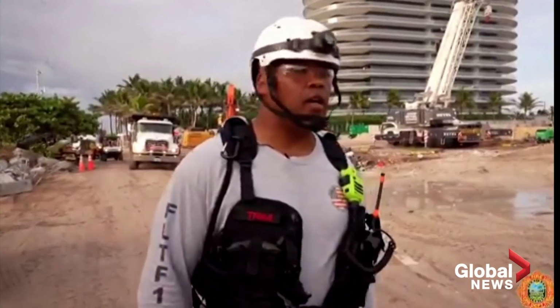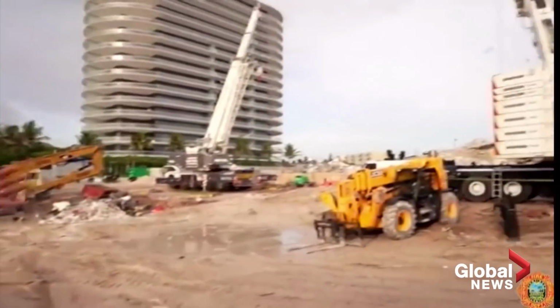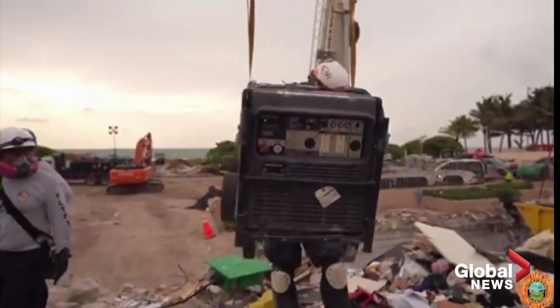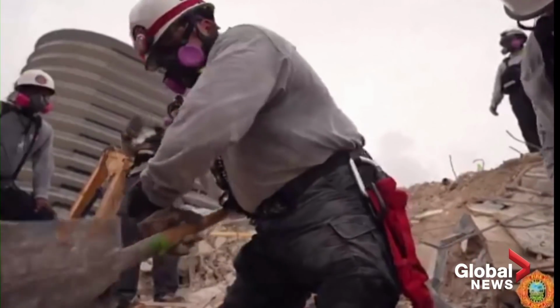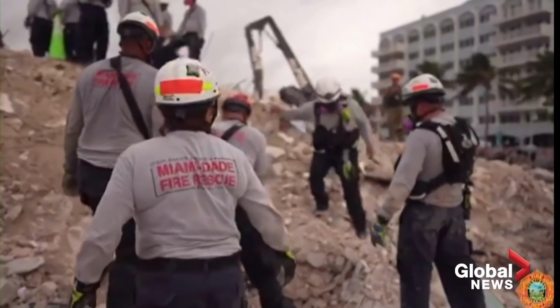And now we're at the back of the debris pile, and as you can see, there's a lot of heavy machinery here, engaged in a lot of operations with a lot of personnel, and you can get a real appreciation for how large this rescue operation truly is.